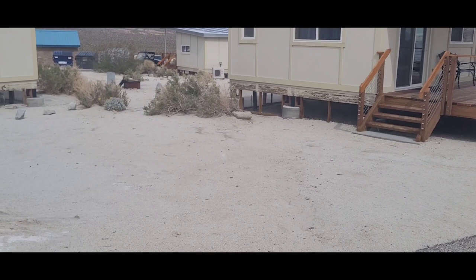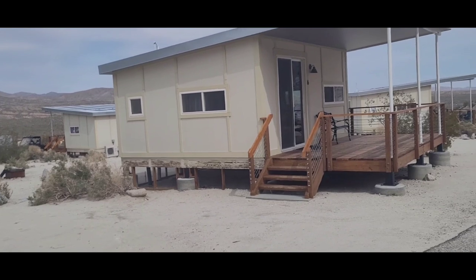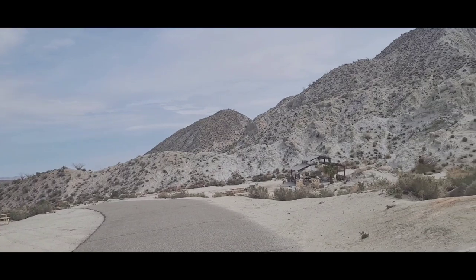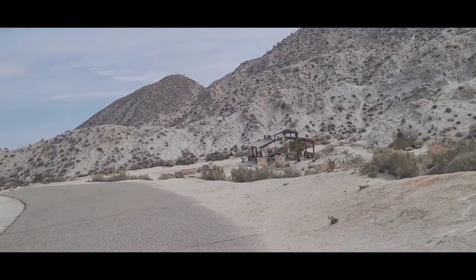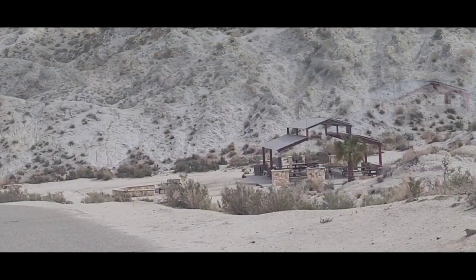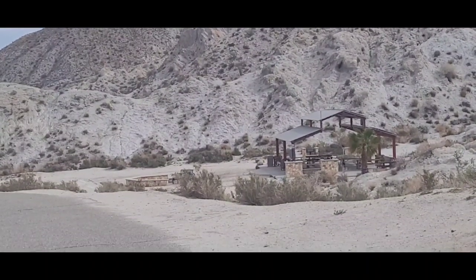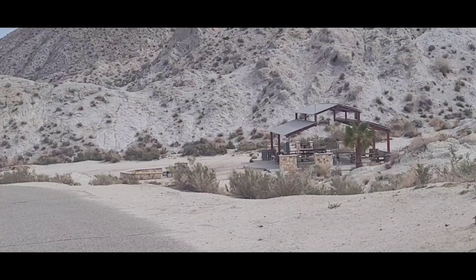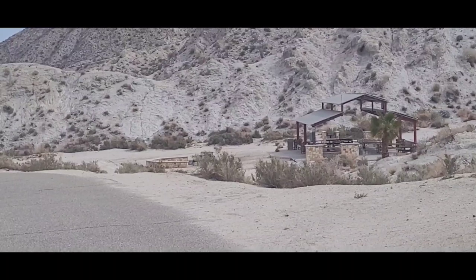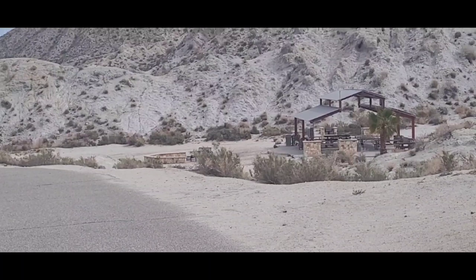So we go down the one-way road, they have cabins that you can rent as well. I don't know the pricing on the cabins, but they seem pretty nice. And we're gonna actually head down there. We're gonna go to the group area. In the group area, you can have 10 vehicles. I'm not sure how many people total. You know, most people will be with families and things like that. So you might have, I don't know, 30 or 40 people, but only 10 vehicles. So I'm not sure.